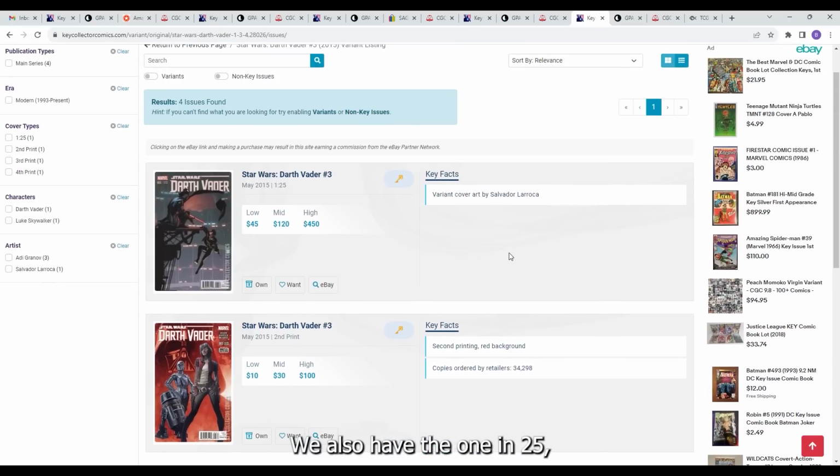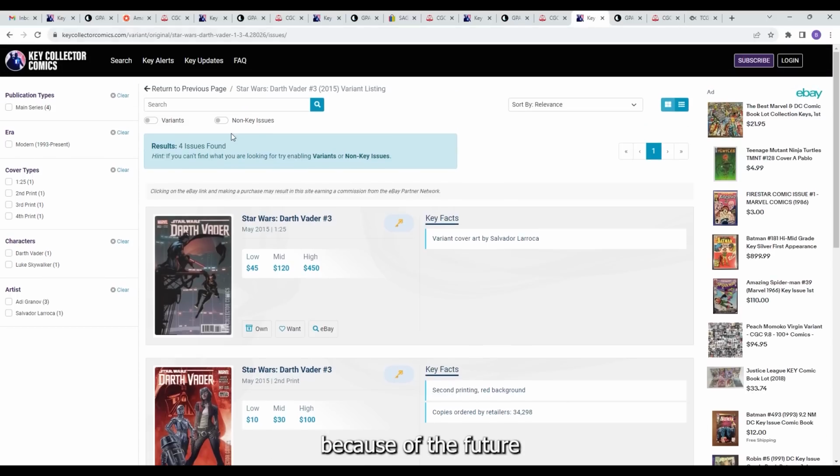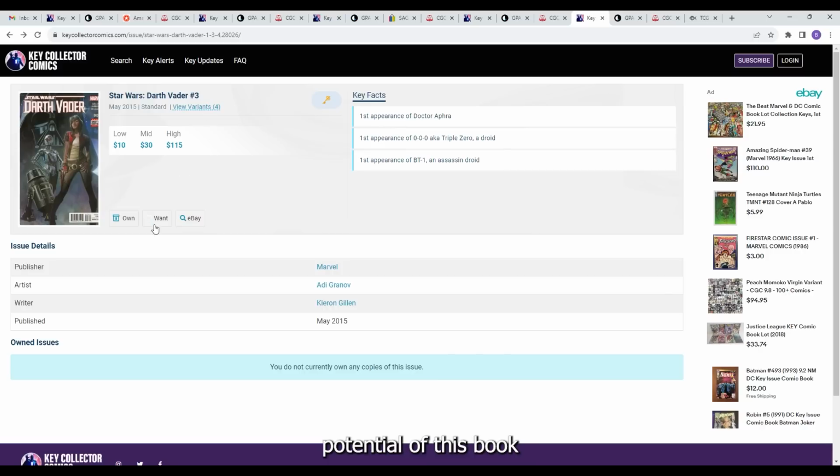We also have the 1 in 25, which is extremely pricey, and all around just a good investment, in my opinion, because of the future potential of this book and the current popularity.